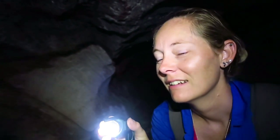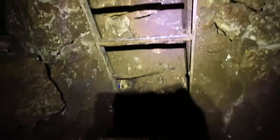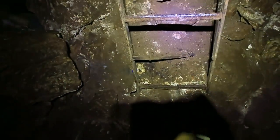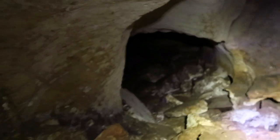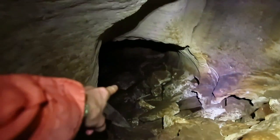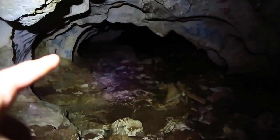Okay, hold my flashlight. I'm now at the bottom of the ladder. The girls are up there at the top. Everything was going good until right here where it's missing a rung, at which point I thought I was falling about 20 feet, where I was actually only falling about 8 inches, so we're good. Now it looks like you can go through this tunnel that's about 3 feet high, or through that one that's about 6 feet high.